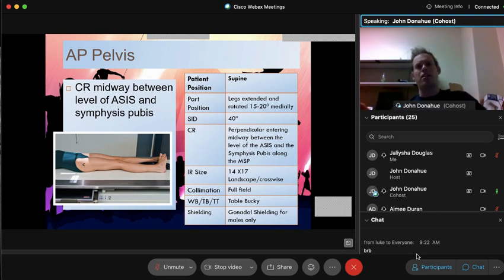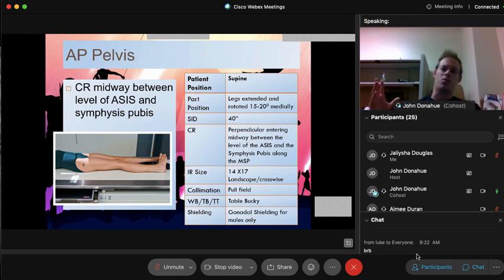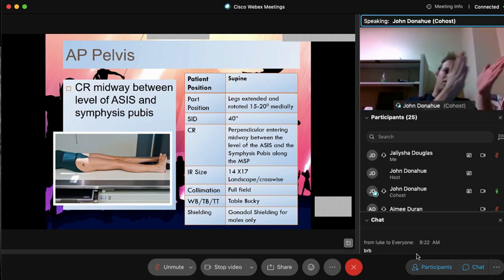Now, what's the trick on the pelvis I was talking about? It's a little weird. It's kind of difficult when you're trying to center halfway between ASIS and symphysis pubis, but there's a little trick you can do. Because you can leave that collimation field wide open on that 14 by 17 crosswise, what's great is if you look at the top of the light of your light field, feel for the iliac crest, and if you put the top of that light 1 inch above that iliac crest, you're clearing the pelvis and you're centered exactly in the middle where you need to be on the pelvis.